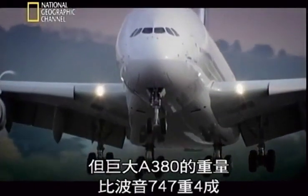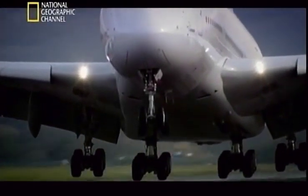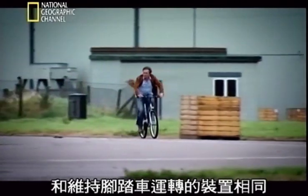But the colossal A380 is 40% heavier than a Boeing 747. And here's an amazing fact. The A380's landing gear is based on the same principle as the device that keeps your bicycle in perfect working order.